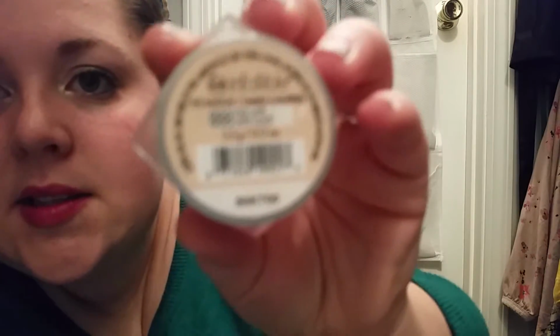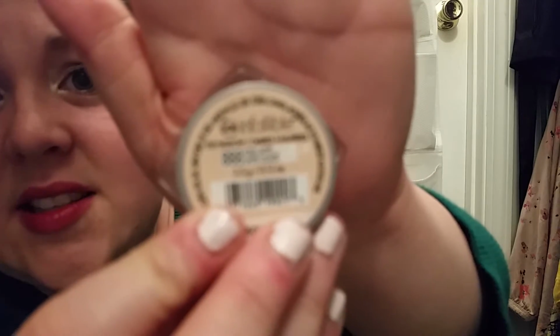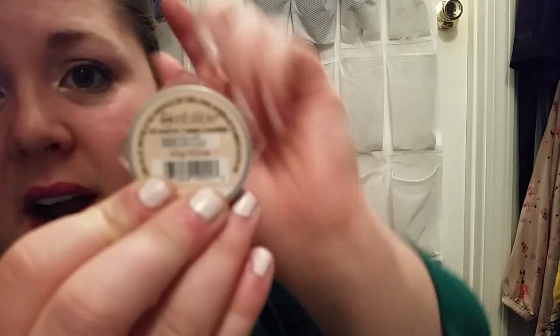Okay, see if we'll focus. Maybe. I'm not sure of the price on these, honestly. I don't remember what I paid for it. I'm pretty sure I had a coupon or something. I'm sorry, that's not focusing.